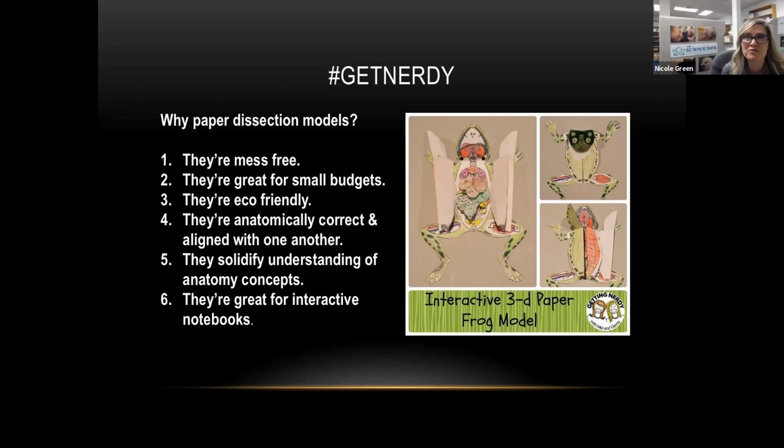It's a way for students to really retain that knowledge without having to cut into a dead animal. So it's something that really helps them to solidify that understanding of the anatomy, and learn about animals without having to harm them in any way. So yeah, we're really excited about the offerings that are out there.